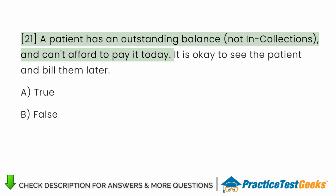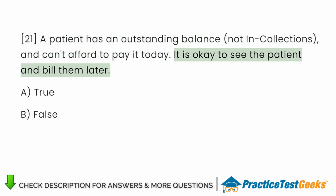A patient has an outstanding balance, not in collections, and can't afford to pay it today. It is okay to see the patient and bill them later. A. True. B. False.